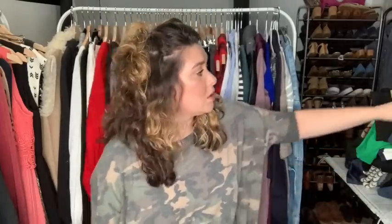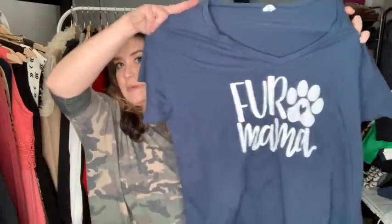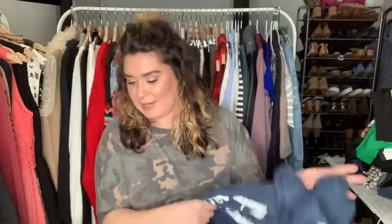That goes with that. Got this shirt. It says, Fur Mama. That's for me. I also got this fun little top. Look how fun these sleeves are. I got this shirt at the bins, so I hurried and washed that with the quickness so I could wear it for today. So yeah, I got this Fur Mama tee for myself.